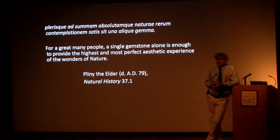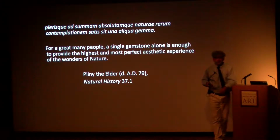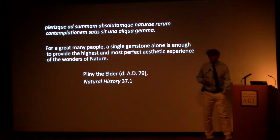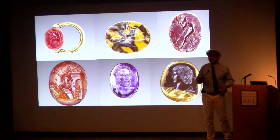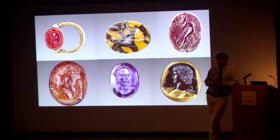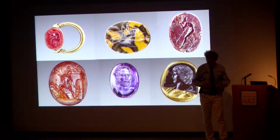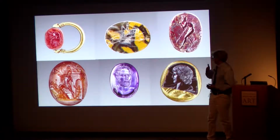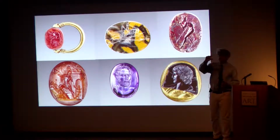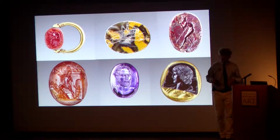But in May, the Getty was able to acquire at auction 17 gems of the most extraordinary quality from one of the last great collections in private hands, the Giorgio Sangiorgi collection, which was based in Monaco. And these are just 6 of those gems. And the largest of them, this one, is that big. But most of them are about an inch or less.